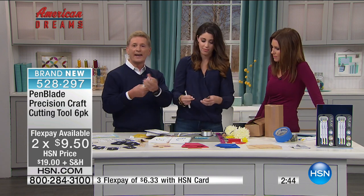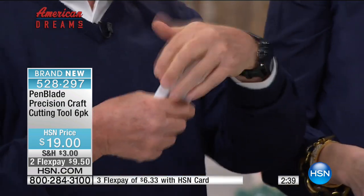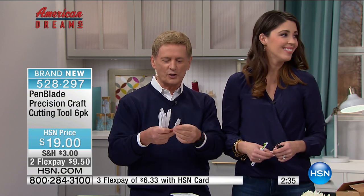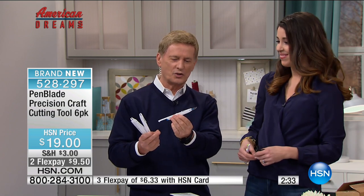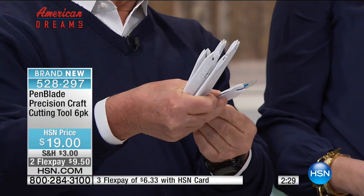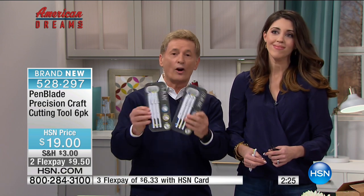Believe it or not, I am holding in my hands right now six scalpel blades, and look at this, not hurting me whatsoever. You would never do that, ever, because of the retraction. Once again, if you just joined us, that's how you put the blade out, just like that, and then you press this button, and the blade goes away.